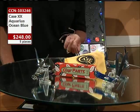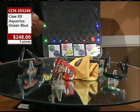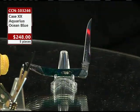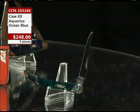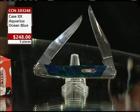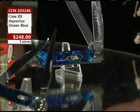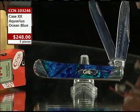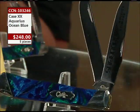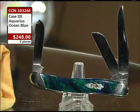The Case Aquarius collection, Case XX, made in the USA. And I think this is one of the few, anyway, that we have in rotation right now. The others, I think, sold out already. Aquarius is a deep ocean blue. It's a 3D color. It's blue. You'll see this emerald green color. And it's like it has some kind of shimmer effect to it that makes it look dimensional.